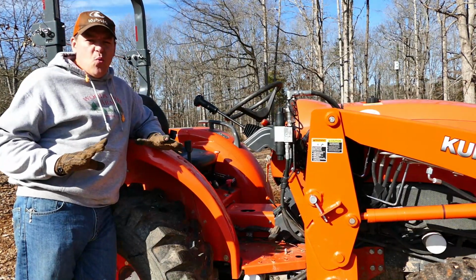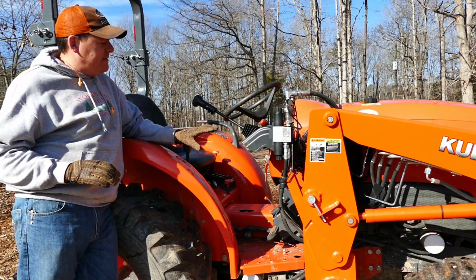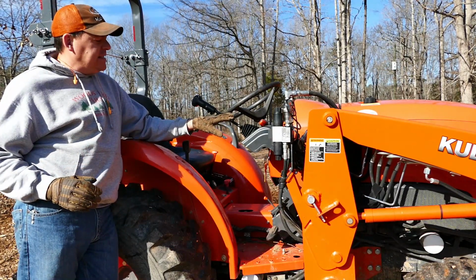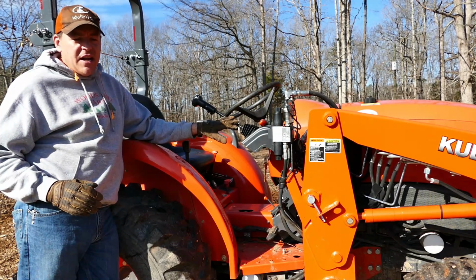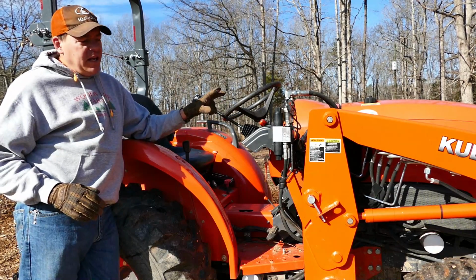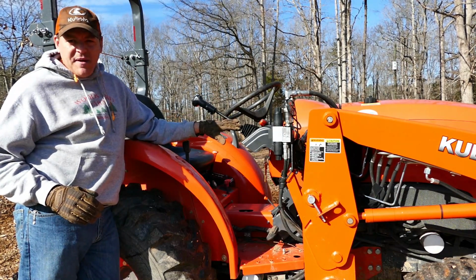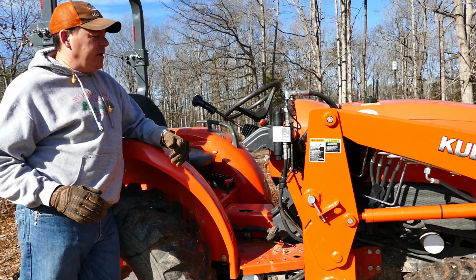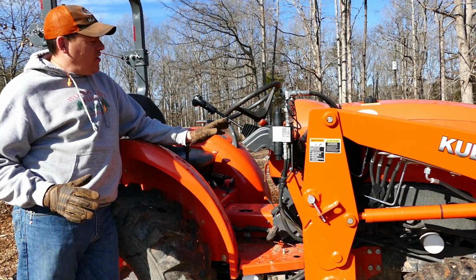Just in case you don't know what the float function is, I think every compact tractor, at least every one that I'm familiar with, has a loader with a float function on it. So you just got to figure out how to activate that float function. The Kubota compacts and subcompacts that I have checked out, and obviously I bought this one and I've had it 2 years, they all kind of work the same way.